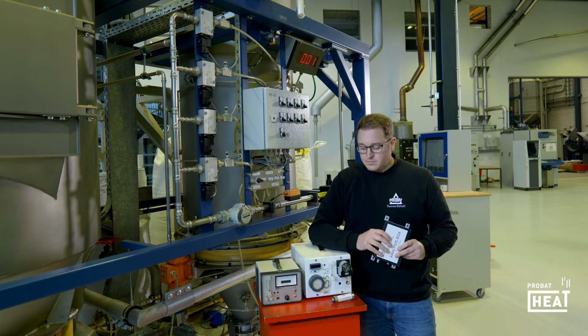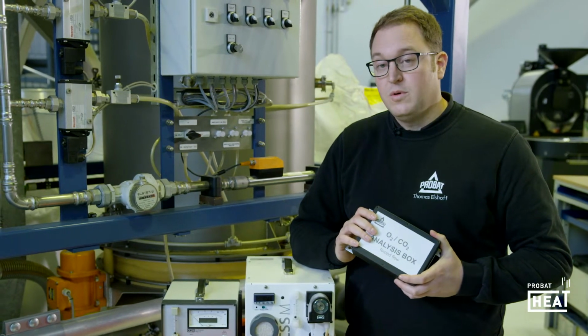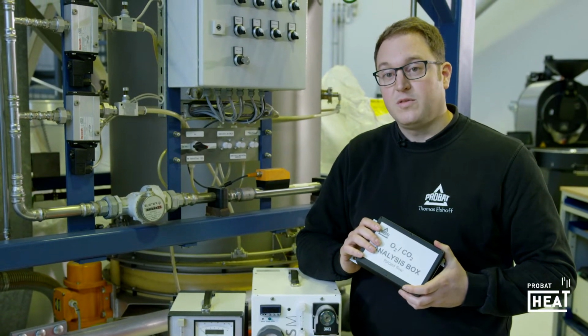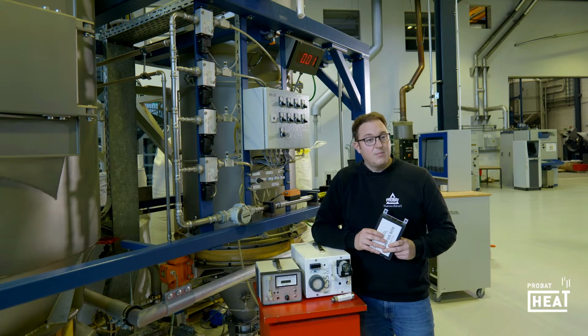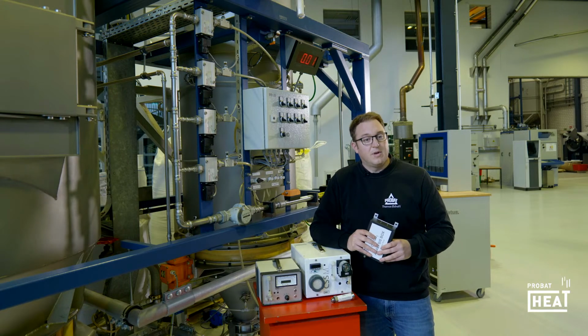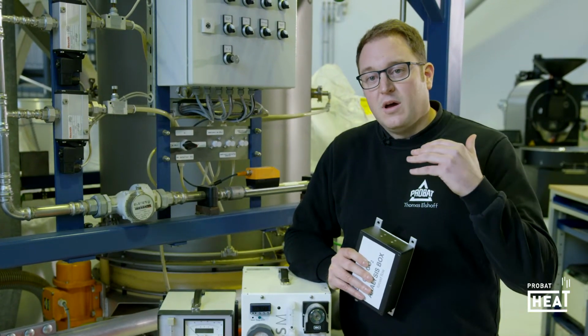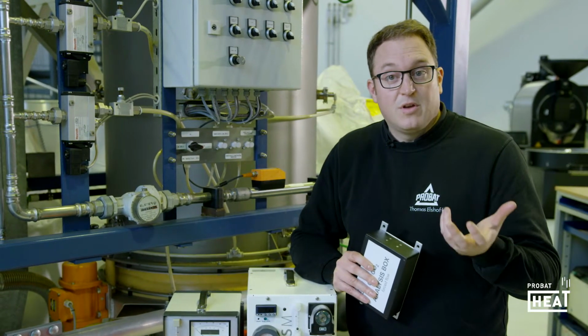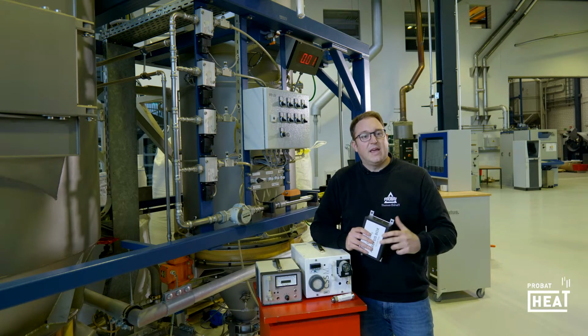What is also possible is that we have a CO2 analyzer inside this transmitter box, because when you have degassing time, then you lose a lot of money during this storage time. So it's an experience value, your storage time is an experience value, and therefore with this CO2 measurement we can see if the coffee has finished its degassing time.